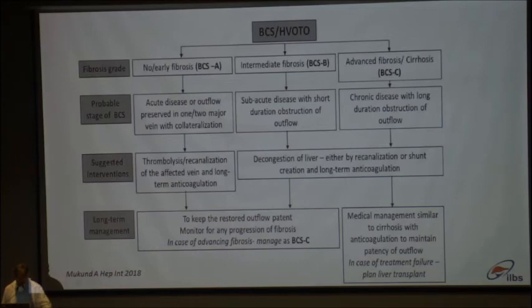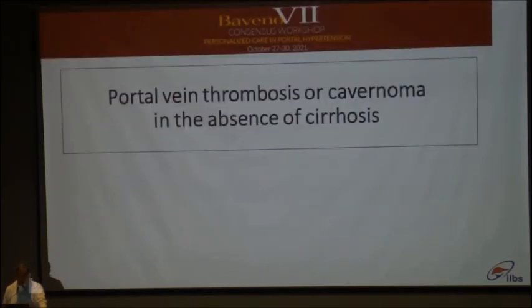I don't have time, but all the BS has published extensively, but this part was not included in Budd-Chiari, if Budd-Chiari occurs in a cirrhotic or a non-cirrhotic liver. So we need to work more on this to make people convinced.